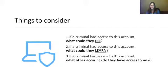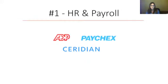Now we're going to go into the 9 different types of accounts that we're using in the business and in our personal lives that can impact us. The first is a big one, and this is going to be your HR and your payroll. Things like ADP, Paychecks, Ceridian, HR applications. Here we use Zenefits. Criminals want to hack into these for many reasons, and they're pretty obvious. We've got information in these accounts related to social security numbers, dates of birth of employees, salary information, tax information, all of those types of things.